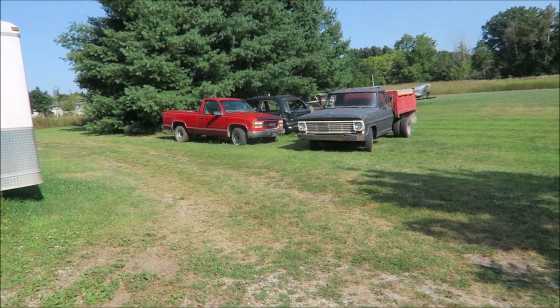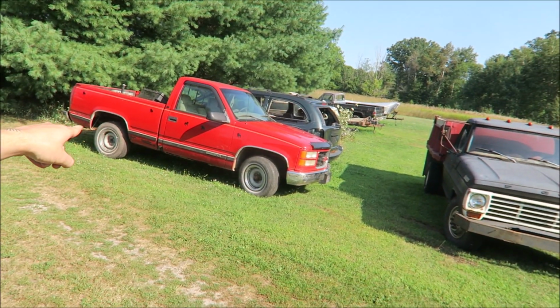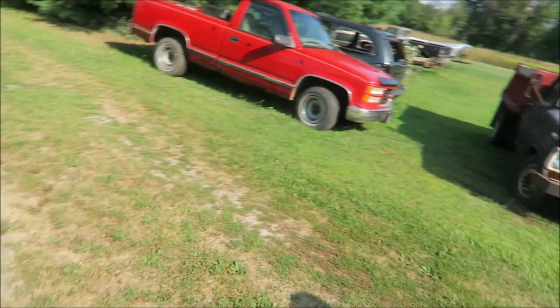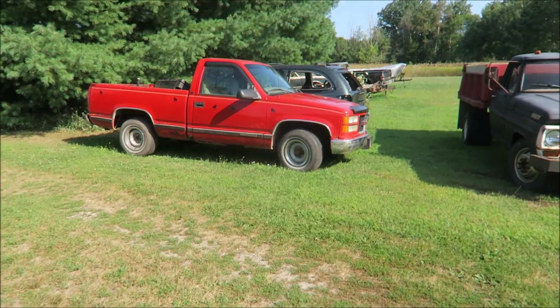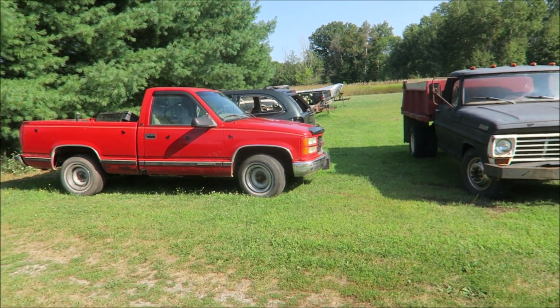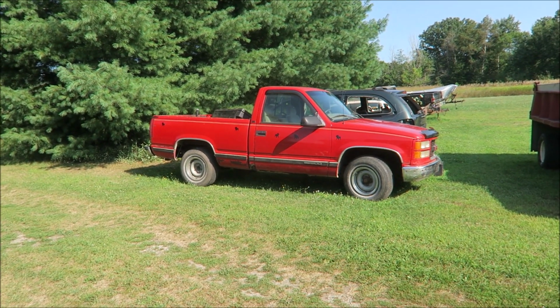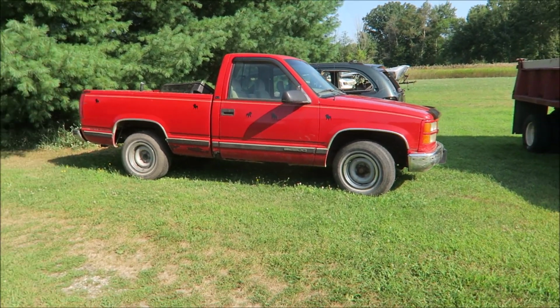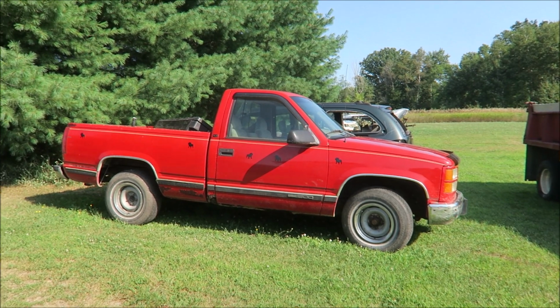So if you guys missed the last video, Chris bought a truck. It's better than that rusty piece of shit over there. And it's actually really nice. It was 700 bucks, has a 355 in it, allegedly. Way too big of a carb, 4L60. It sounds good. There's some sort of cam in it.